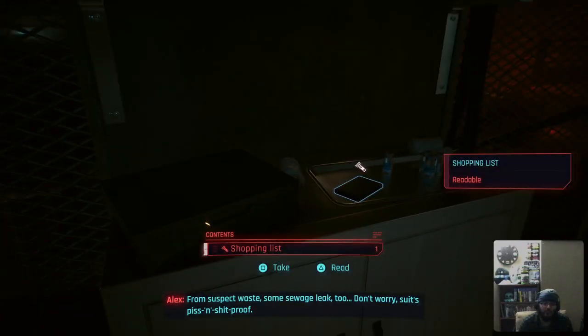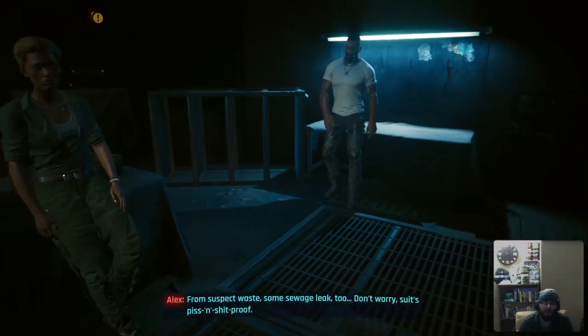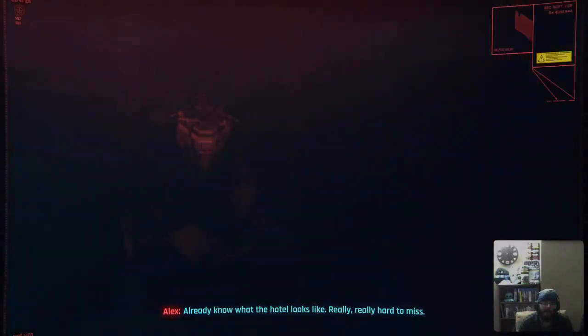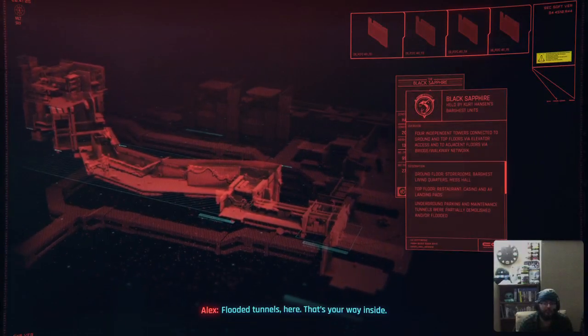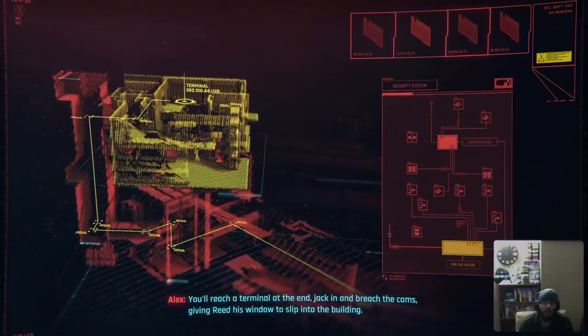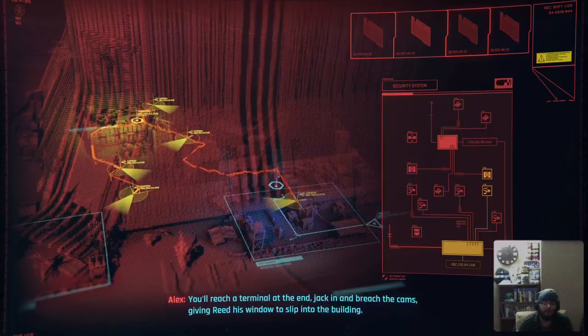Toxic how, exactly? From suspect waste. From sewage leak too. Don't worry, suit's piss and shit proof. Already know what the hotel looks like. Really, really hard to miss. Flooded tunnels here. That's your way inside. Now focus. You'll reach a terminal at the end. Jack in and breach the cams, giving Reed his window to slip into the building.